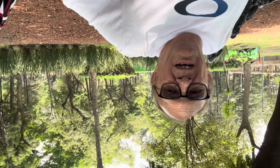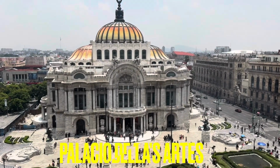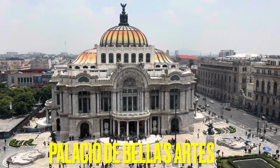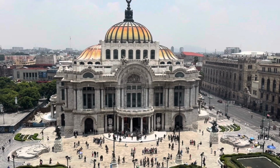Mexico City is way different from what you think of it. It's beautiful. So that is Palacio de Bellas Artes. They're going in over there, seeing the front door. We're gonna get in there later. They come out over there.